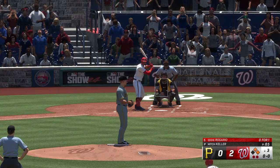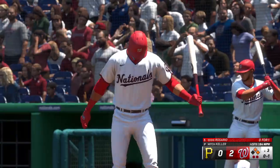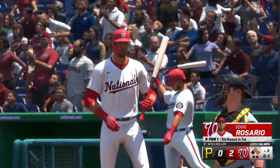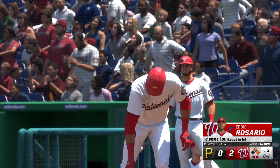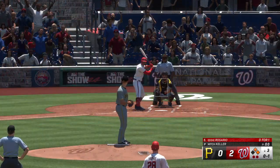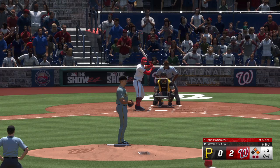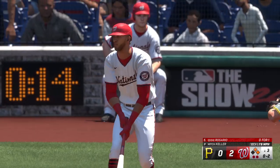Here's Eddie Rosario, who went down on strikes his first time through. That one finds the zone, strike one. Two outs, a couple of base runners at first and second. Comes up empty, that's strike two.